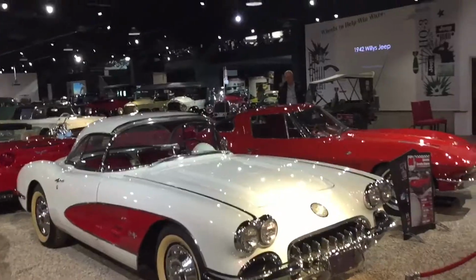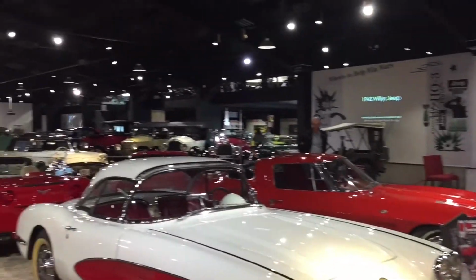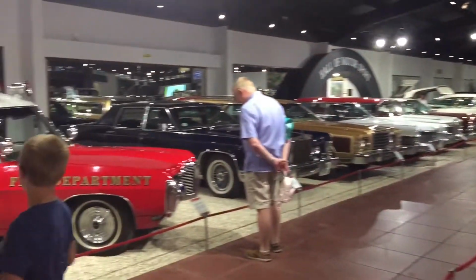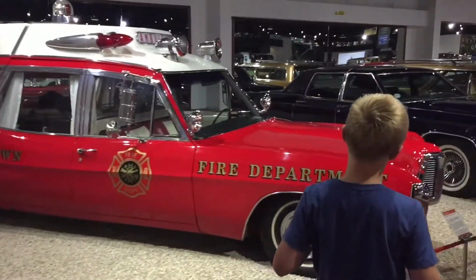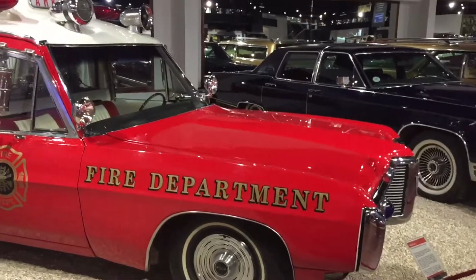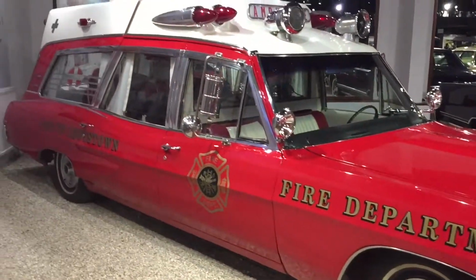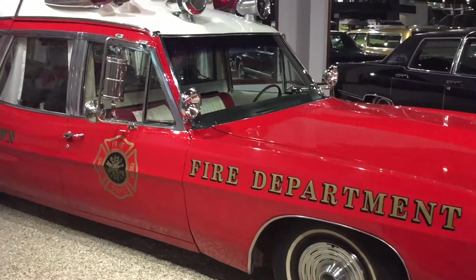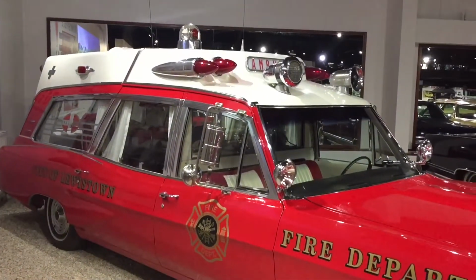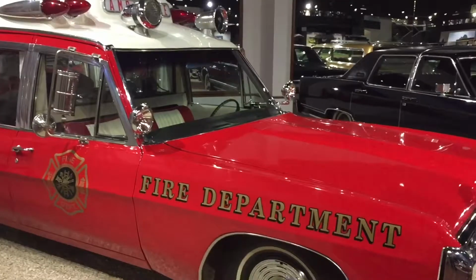So here it's full of some really cool American cars. Like this giant car. What do you think that car is, Edward? A police car. Look, that's a fire car. It's got ambulance on it. It's very confusing.